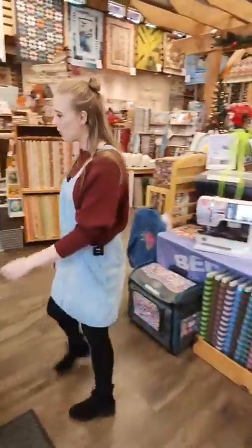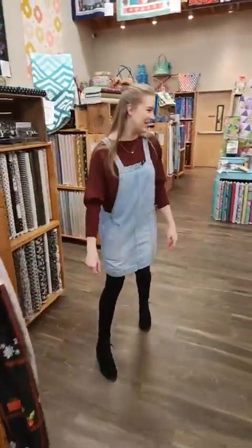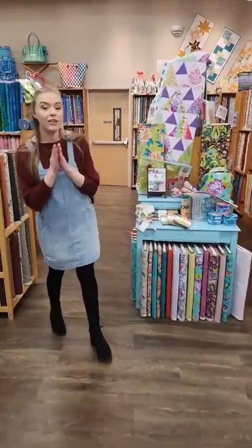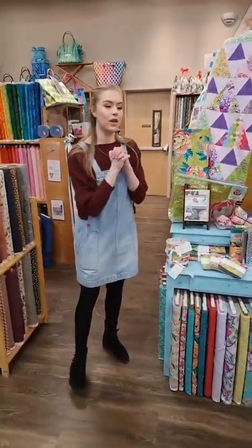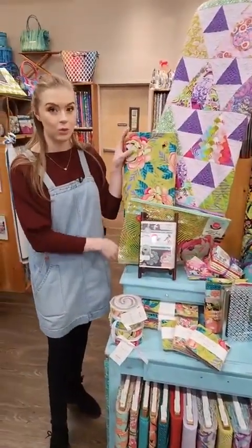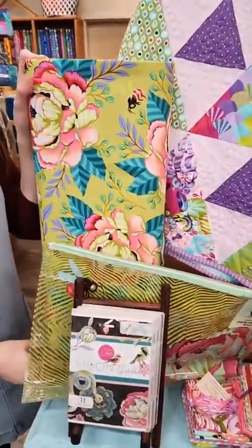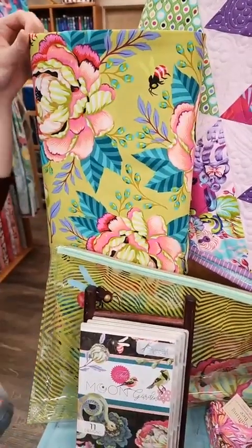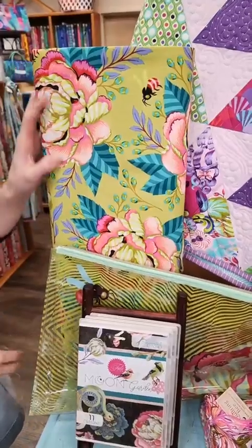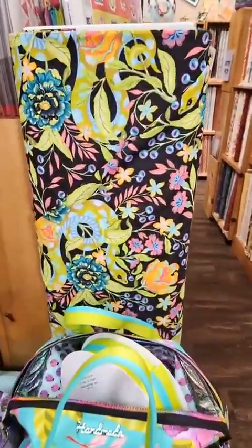So we'll come right over here. Got more cute Christmas panels. Okay, so we were very, very excited that yesterday we got in a restock of the Tula Pink Moon Garden line. So this one is the Kabloom in Dawn. This one was super, super popular. We were able to get this one. We got more of the cute little snakes.